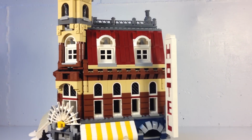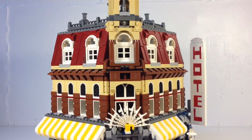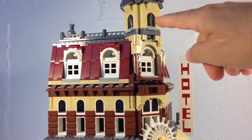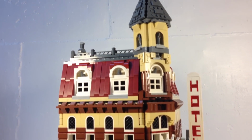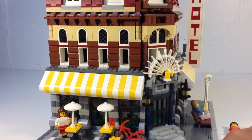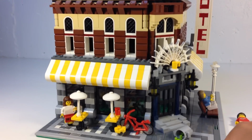And then on the upper floor, it looks good too. A lot of good burgundy, which is dark red. You got the little frog details up there. And on the top, you got the birds. It's not a clock tower or anything, but it's kind of like that. So what we're going to do is we're going to look at the minifigures, and then we'll go look at the interior floor by floor, and I'll probably start at the top and then work my way down.